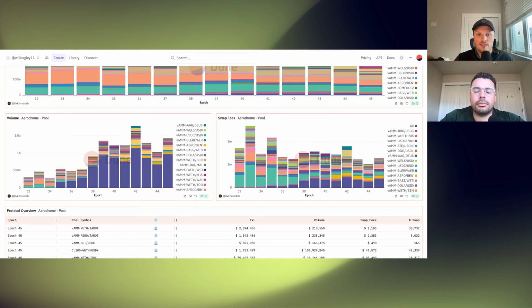So I think there's still really strong volume with very key tokens within the Base ecosystem when it comes to USDC and wrapped ETH. I just wanted to highlight that the volume has been very consistent, at least for the last 6 to 7 to even 8 weeks on the Aerodrome platform.